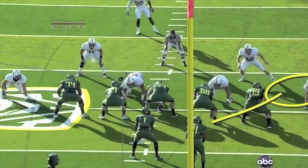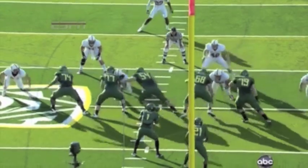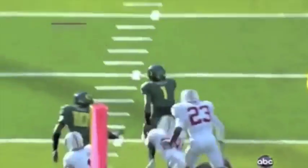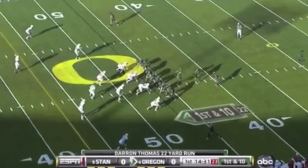And Brent, the read is on the outside. When the defensive end commits on the outside, it's going to give you a chance as a quarterback to pull the ball out and get upfield in a hurry. Darren Thomas again tonight is going to have to show that he has the quickness to accelerate upfield.